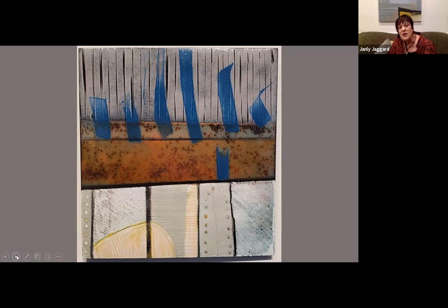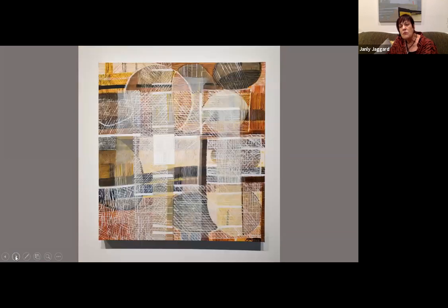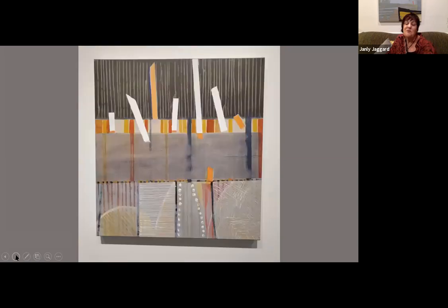From this piece of enamel, I don't know, Eric, do you have the painting that relates to this? I think you may have done. Not that one, but that one. This painting here is basically the same image, but here I've transferred it into a painting, which is in acrylic on canvas.